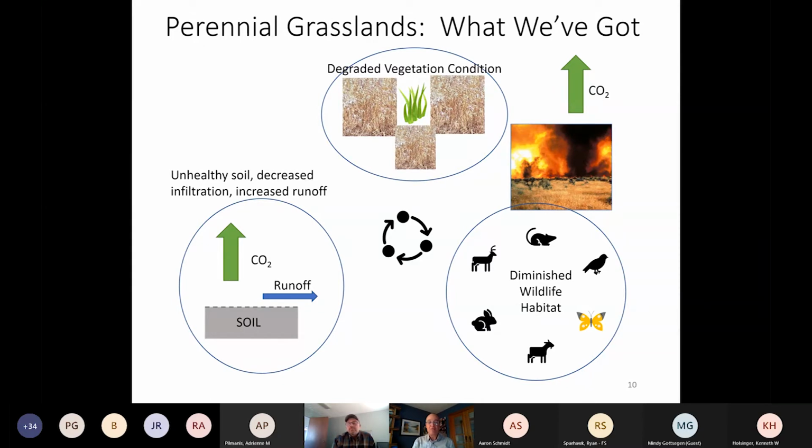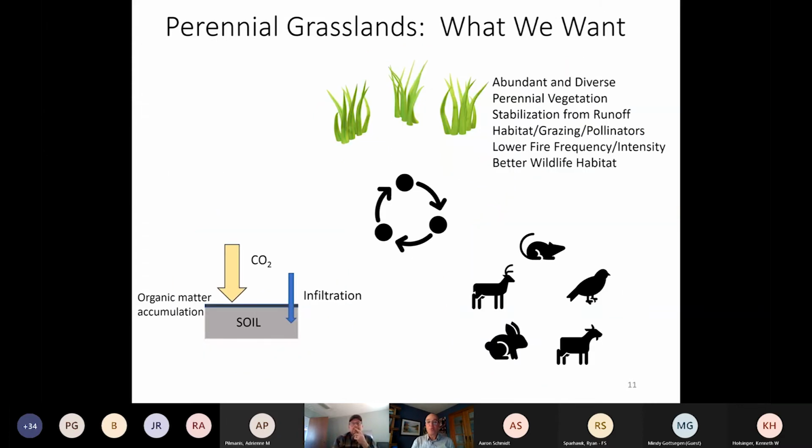So the soils become droughier. Clearly a problem that is not easily fixed by any of our existing approaches. So what we want is abundant and diverse native perennial vegetation. We want stabilization from runoff. So you can see in my lower left graphic, I'm showing infiltration going into the soil, and I'm showing a thin organic soil layer with CO2 from the atmosphere going into the soil rather than being released.